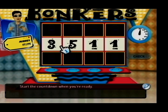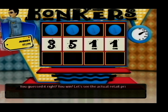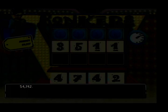Higher! Higher! Higher! You got it! You win! Let's see the actual retail price. $4,742. Now we've made it into the 5 figures. $1,917. And we're going to the showcase showdown.